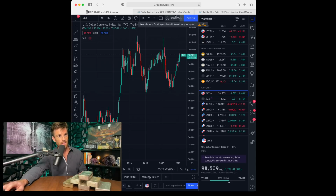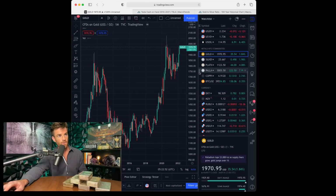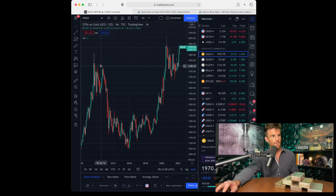Now, what's crazy is, again, you're sitting on that much cash on your balance sheet. Gold has recovered to its prior all-time highs from 2011 and then some. So it's actually past the prior highs of 2011. Let me move over there. So again, gold from 2011 until now is back up to those highs.